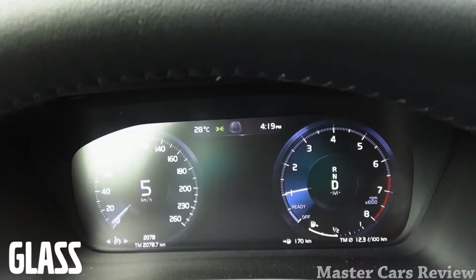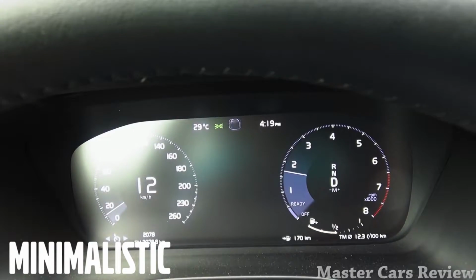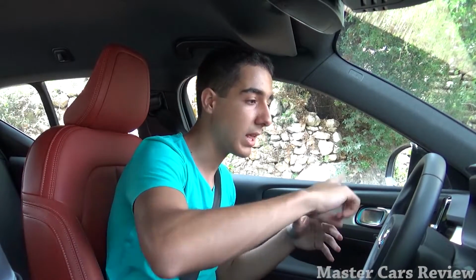Now, the other thing I want to talk about are the instrument gauges. When you go to the screen, you have 4 settings to choose from: glass, minimalistic, performance and chrome rings. The performance is, as you would expect, you have the red accents, and it stays the same when you're going through the 5 driving modes. But what changes is, for example, going into Eco, the RPM changes, the display changes, so there's that.